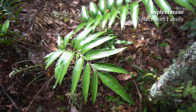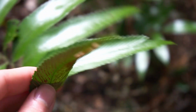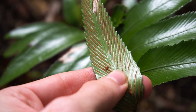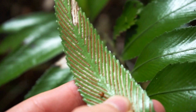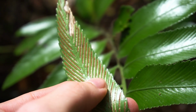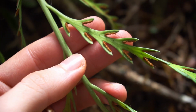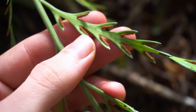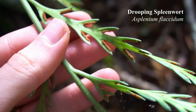One of the families, Aspleniaceae, which is just about entirely just Asplenium genus, on the undersides of their leaves they've got these long linear sori, which you can see here, which are their clusters of sporangia. And all of the species in this genus have these long linear reproductive structures. You can see here on this completely different looking species of fern, again we've got these long linear sori, so we can instantly know that this is also Asplenium. So we've got Asplenium flaccidum here and Asplenium oblongifolium.